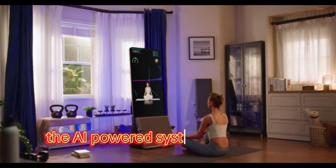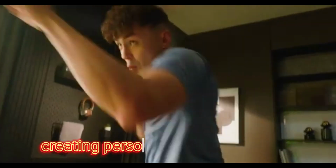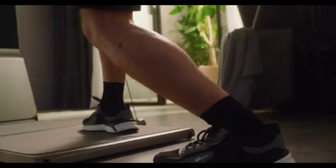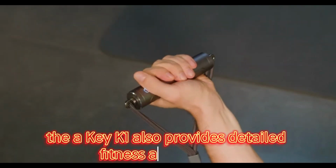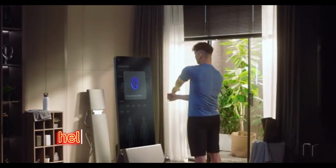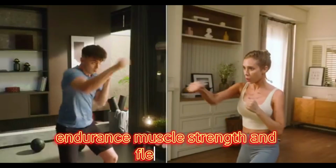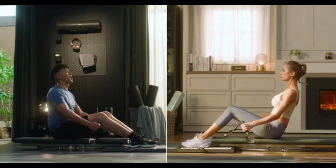The AI-powered system tracks your movements and gives real-time feedback, creating personalized workout plans based on your fitness level and objectives. But it's not just about workouts. The AEK1 also provides detailed fitness assessments, helping you monitor things like cardiovascular endurance, muscle strength, and flexibility. This holistic approach ensures you're improving in every aspect of your health.